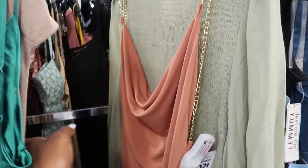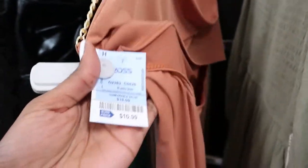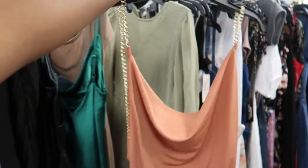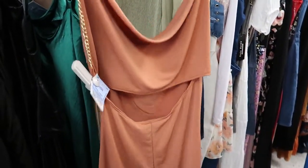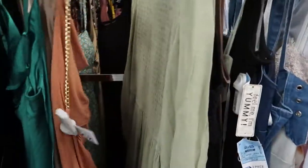That's something. I can't pull this off, but someone could for $10.99. I wish I could. My boobs are just too big. But it's like that cowl neck sexy look, and then the drop back. And this color is so cute. $10.